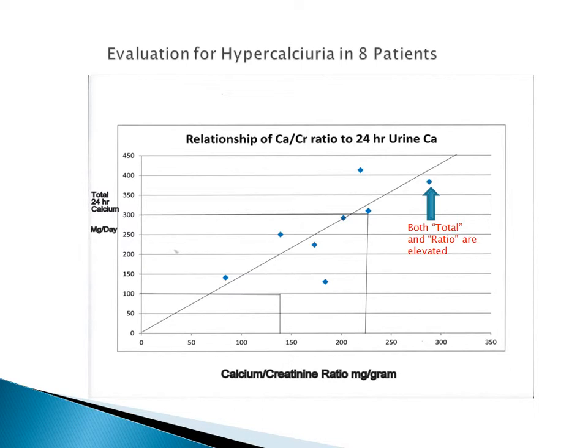milligrams per day. So it's important for the practitioner to be aware of different ways to test for hypercalciuria, which is probably a pretty common condition. Maybe 5 to 10% of everybody has some degree of hypercalciuria. And we're going to get into the different reasons why someone might have hypercalciuria.